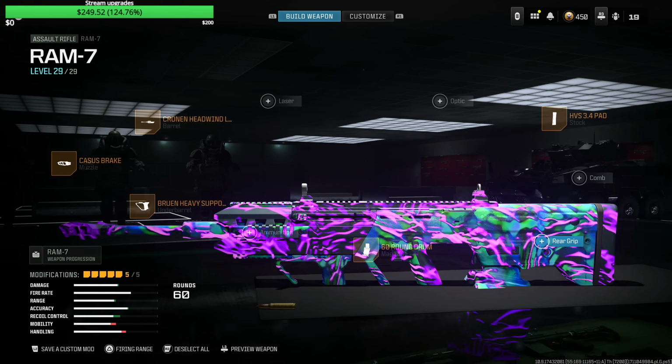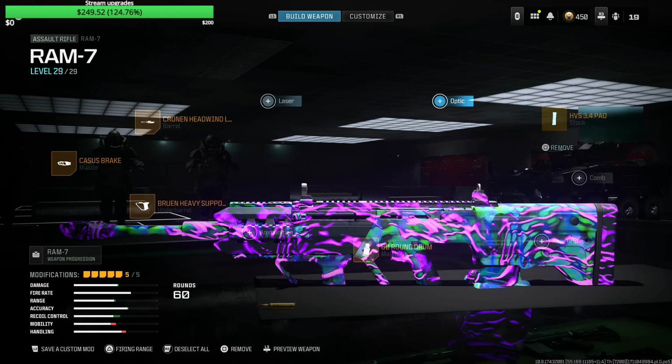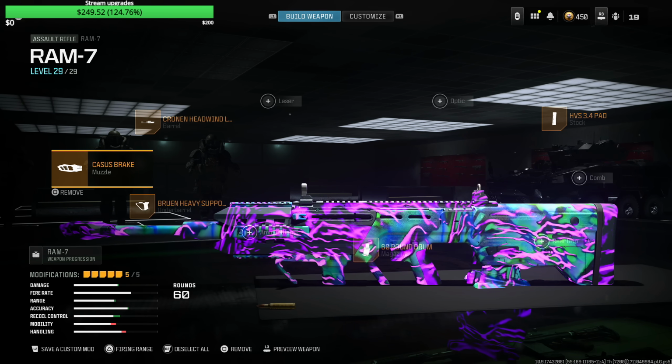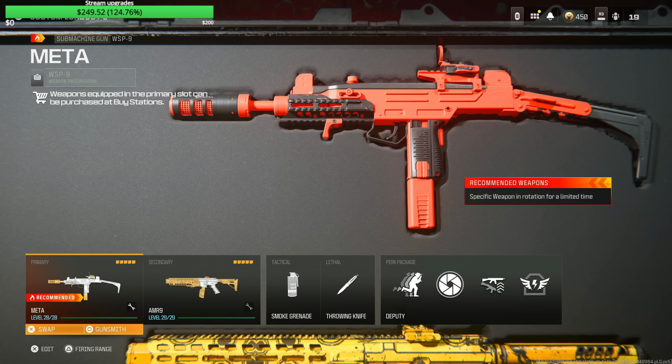Here's the entire class setup for the Ram 7. Please copy it down, and to anybody that's complaining about the Ram 7, just try this class. Give it a chance. I think you guys will actually do much better. This is one of my favorite guns in the game right now.